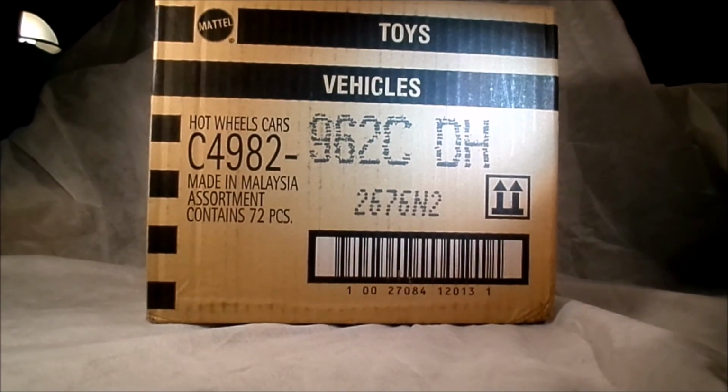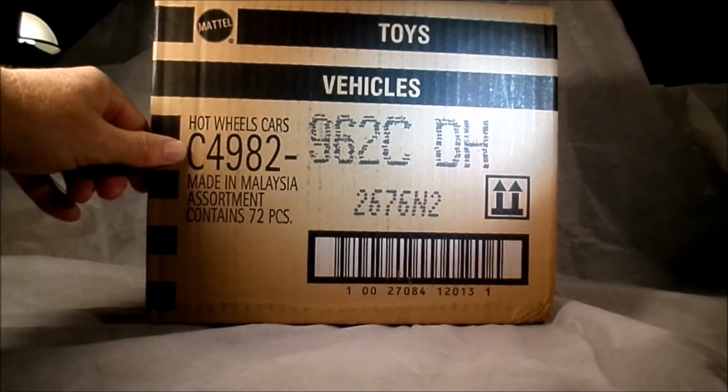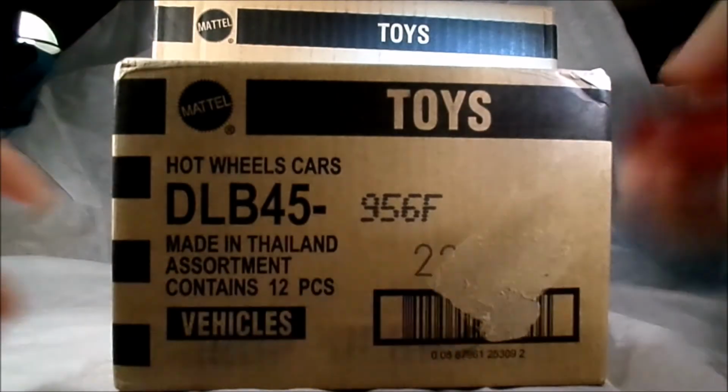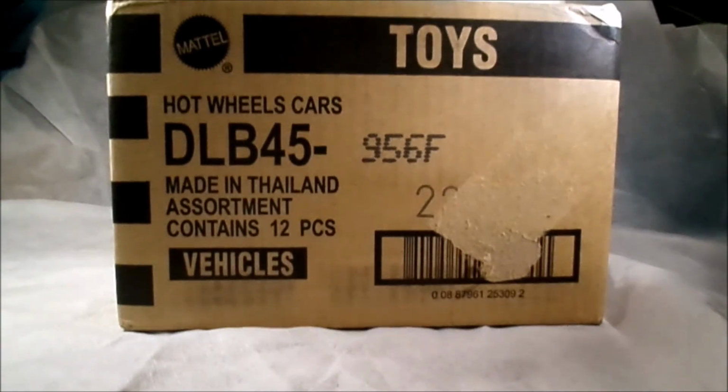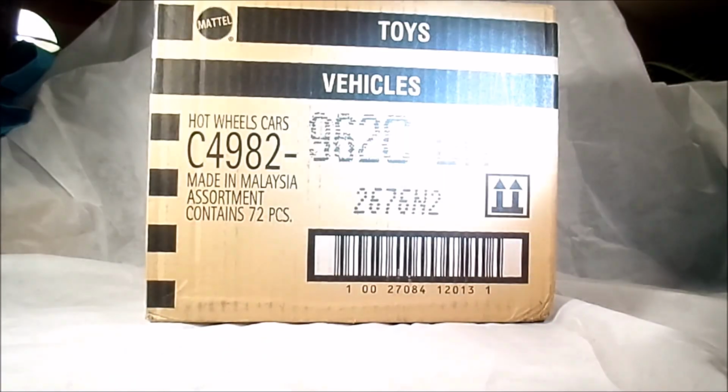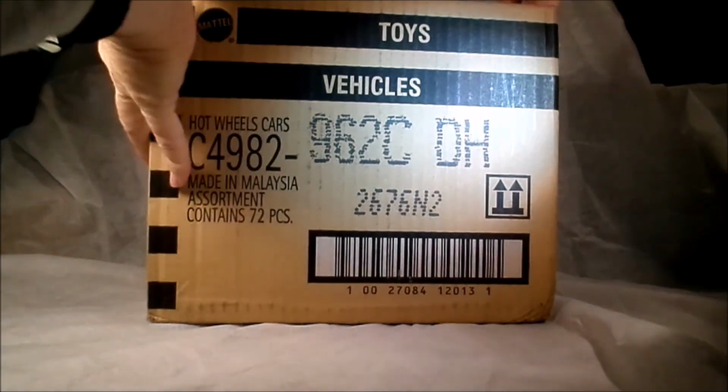Hi, this is Dave from Spitfire Toys, and I just received the new 2017 C case, and this is the international cards on those, and we're going to do a little opening here of that one, and I've got a bonus. This is the Ralph McQuarrie Star Wars set for the pop cultures that we'll do as well, so hold on. Let's take a look at this box.